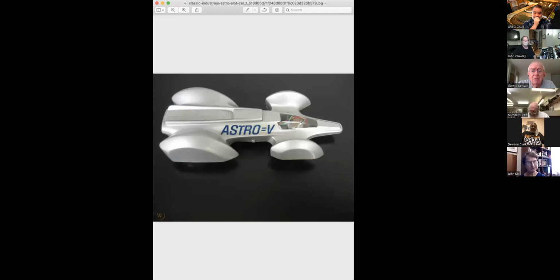Out of a Manta Ray? No, sir. Oh, I can't remember the other one now. Well, one of the narrow ones. The world's ugliest slot car. Yeah, okay. Now I remember. That's awesome. This thing, Formula E, was the Astro V, the classic Astro V.